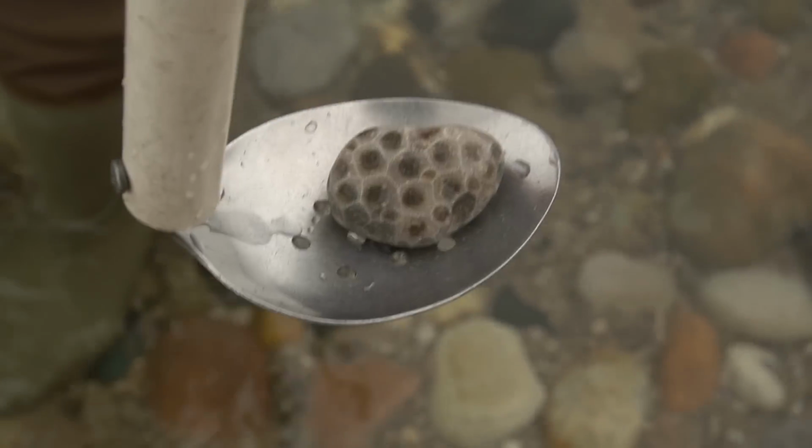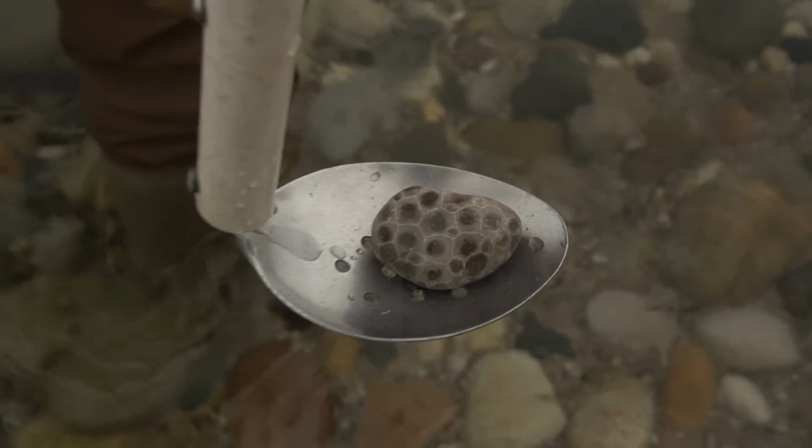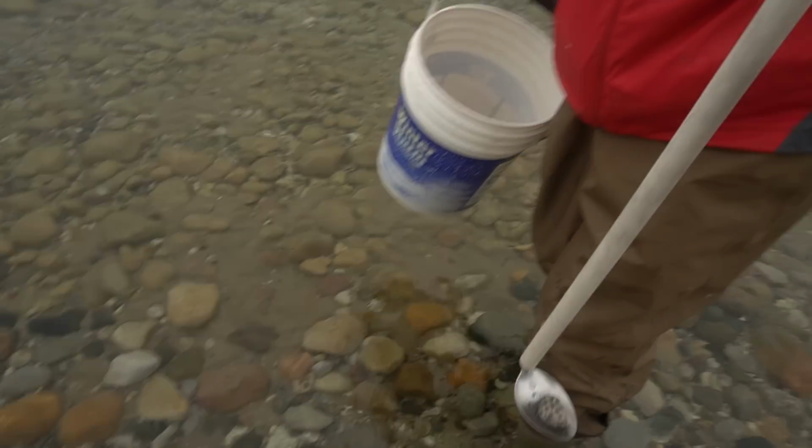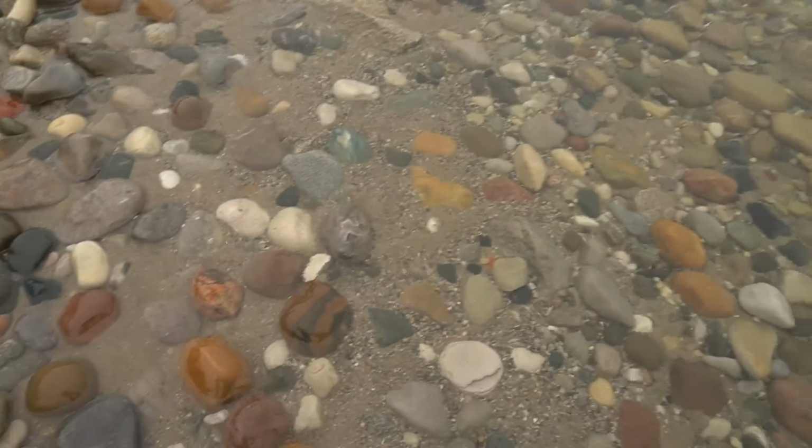Oh yeah, there's a nice Petoskey Rob just picked up. That's the one he said is going home with him. He's not going to put that one in my bucket. Oh, you get my rejects, not my good stuff. Oh no. Yeah, that's okay.